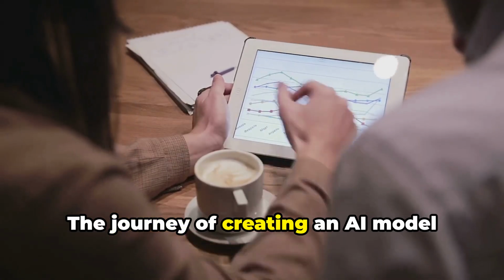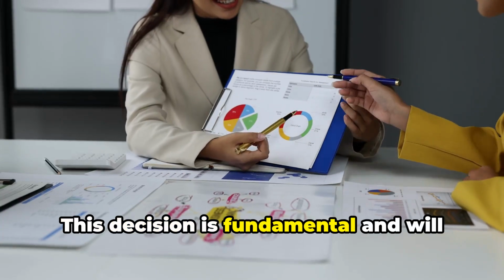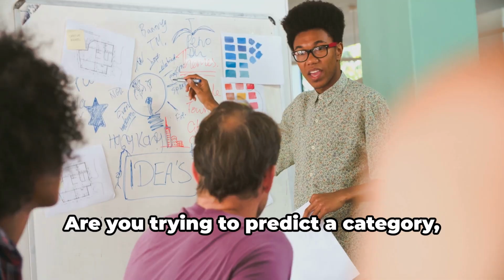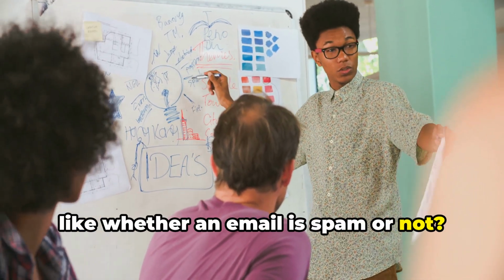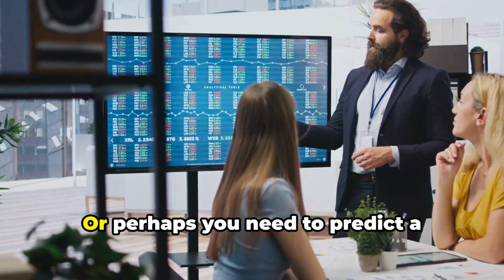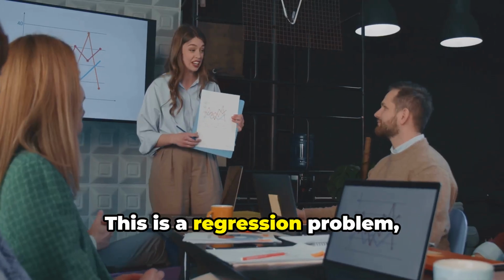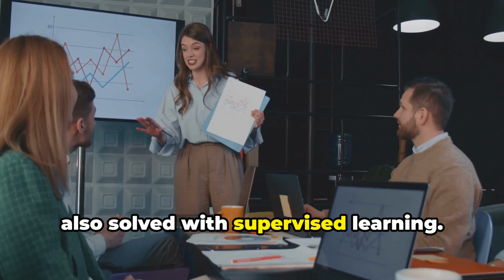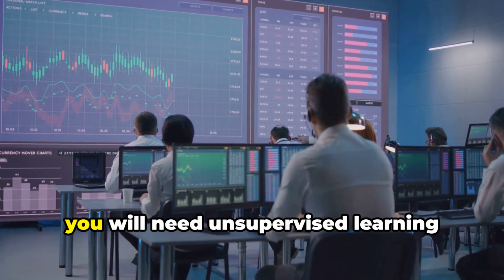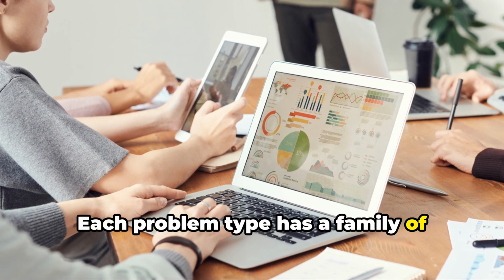The journey of creating an AI model begins with a critical choice, selecting the right algorithm. This decision is fundamental and will shape the entire project. You must first understand the nature of your problem. Are you trying to predict a category, like whether an email is spam or not? This is a classification problem, which calls for supervised learning algorithms. Or perhaps you need to predict a continuous value, like the future price of a house. This is a regression problem, also solved with supervised learning. If you are trying to find hidden patterns in your data without labeled examples, you will need unsupervised learning algorithms like clustering. Each problem type has a family of suitable algorithms.